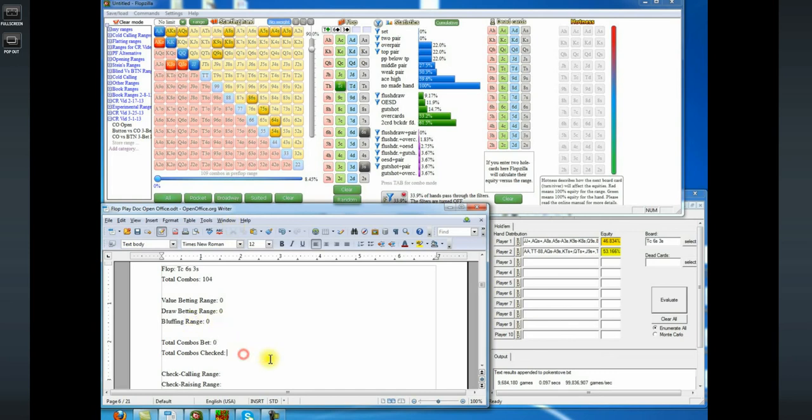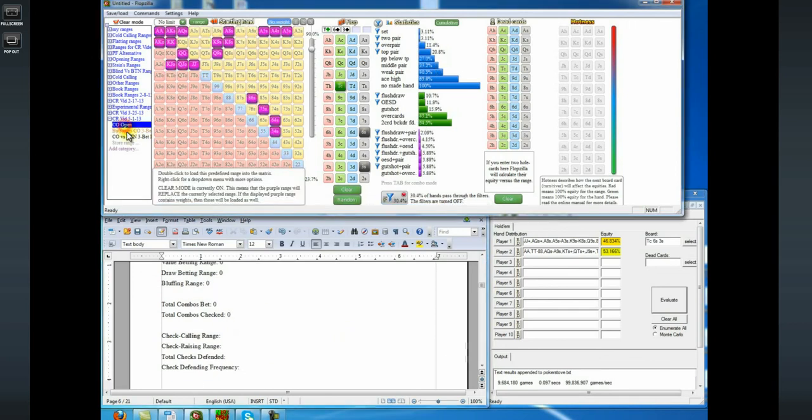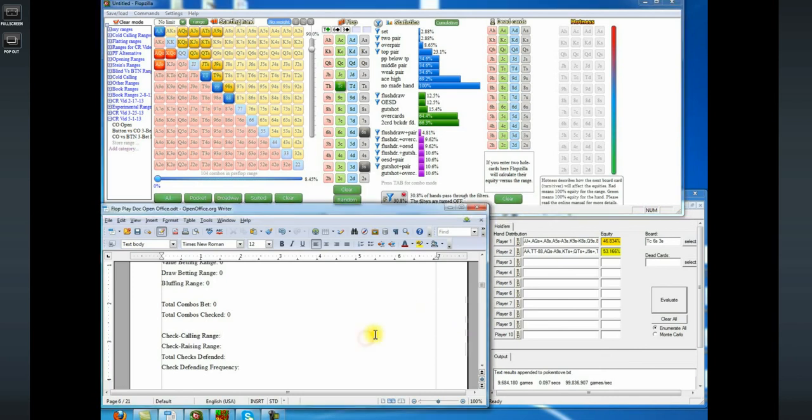We're going to check all 104 combos. And since our range does have more equity than our opponent's, I think we're probably going to be able to defend pretty aggressively on this board, but let's see. I'm going to use my calculator to see how much we defend. So 70% of 104 is about 72. We can put that in, and let's write ourselves a little reminder that we want to defend 72 hand combos. All right, let's go one at a time.